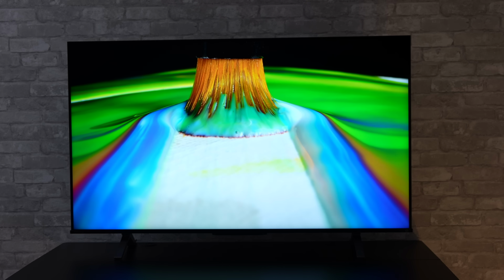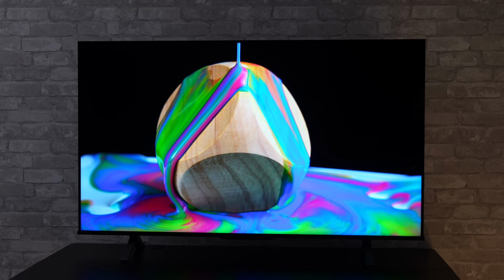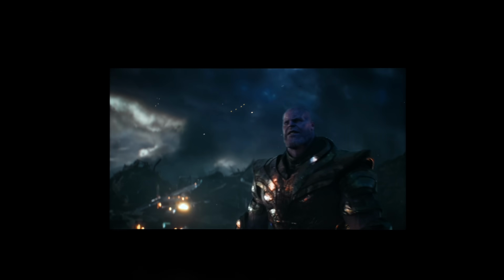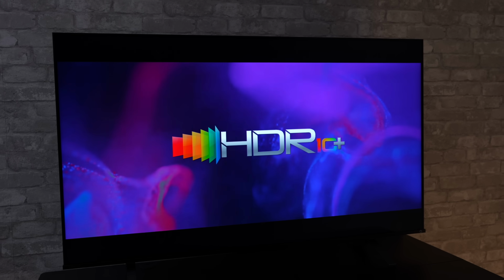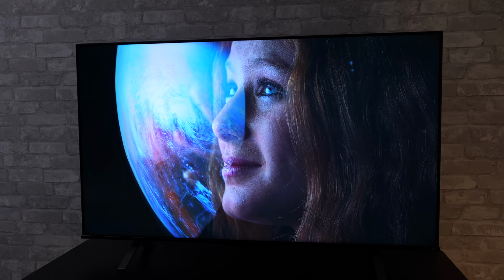With that, it supports a wide color gamut of over 90% DCI-P3, which means it offers much more colors than a conventional LED TV to give you finer color variations, and more color depth with richer shades. That is especially important for HDR content, which could be 10-bit, to make it look like it was intended to look, and it supports not only HDR10, but also HDR10 Plus and Dolby Vision, so you're covered on all of the fronts.